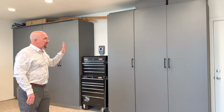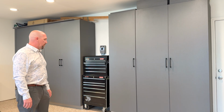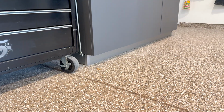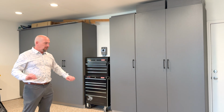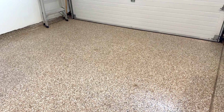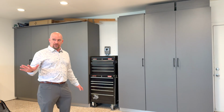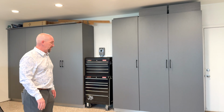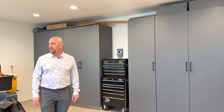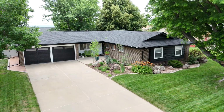So we used this titanium steel finish from Ballerina. The reason I bring it up is it's actually a waterproof toe kick. So you can pull your car in here full of snow, let it go. It is not going to hurt anything in here. We are on a 2-part epoxy floor, brand new garage doors, insulated with the nice new openers, but with the waterproof toe kick and the epoxy floor, got a bulletproof garage.